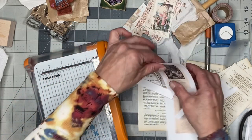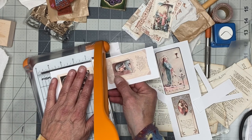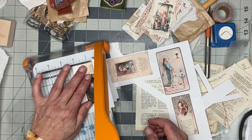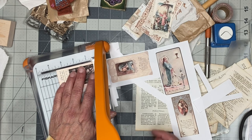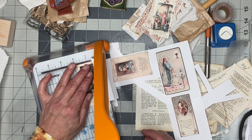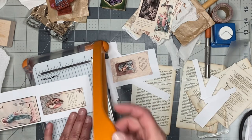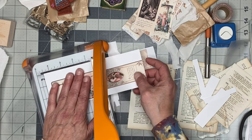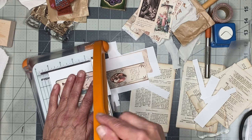Okay, there we go. And then here we got this one. This one we'll have to cut out, but this one we can do on here. I still don't even know what I'm doing yet. Time is ticking. That one. All right, we only have a few more. There. And there. And there.